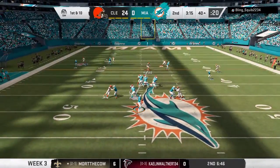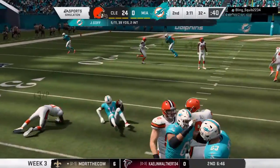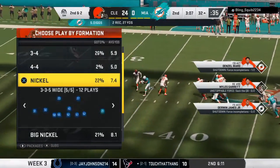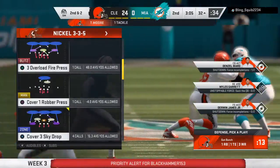Here's another first and 10. The throw over the middle taken in. This will be stopped about 2 yards shy of the marker. 8-yard gain, second and 2. Fired that one in there, able to make connection on a nice in route.